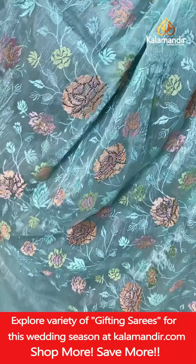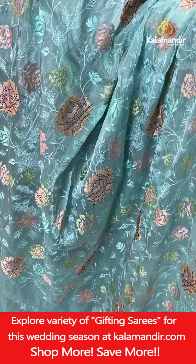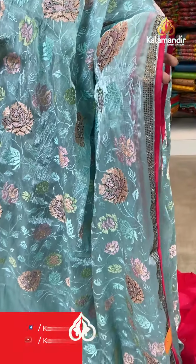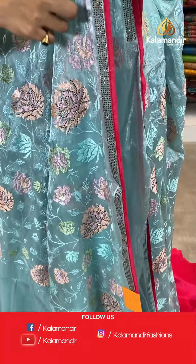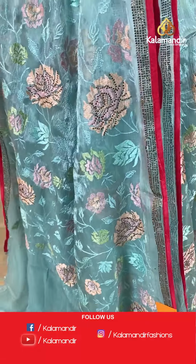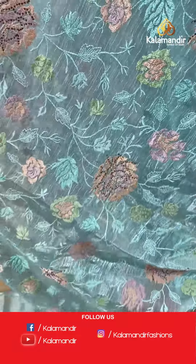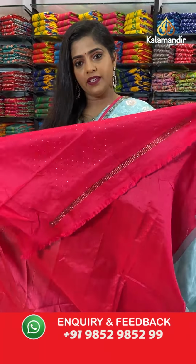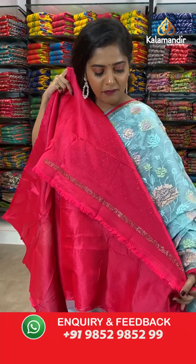Next saree, next pattern. Blue colored saree with the edging that is contrasting pink in color. On the body we have the same floral jal pattern done in thread weaving work. And then comes the border, which is going to be stone work and edging done in pink cloth. Running pallu, and then comes the blouse piece with stone work all over it and pink in color.